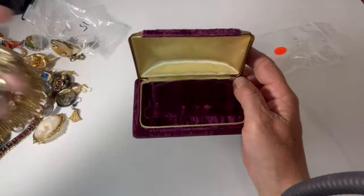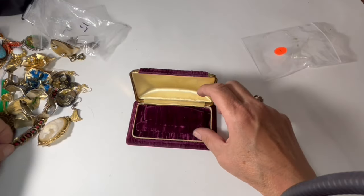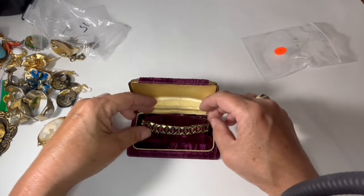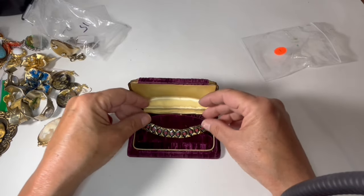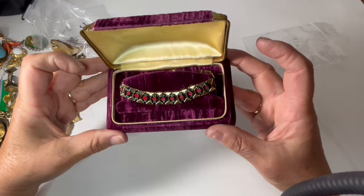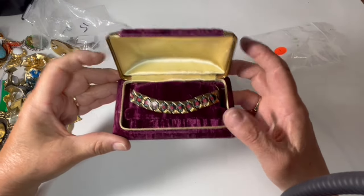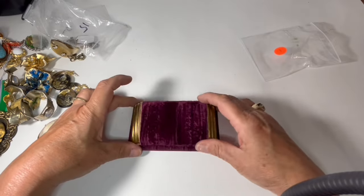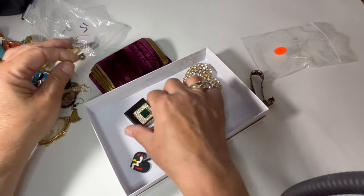I don't know how many of them will fit. Find one that'll fit. This one will fit. So if I'm going to be selling bracelets, it'll be a nice little display box to take pictures with. Rhinestones would look good in here. But I don't think I'll be selling this any time soon. Really like that.